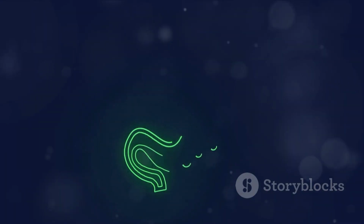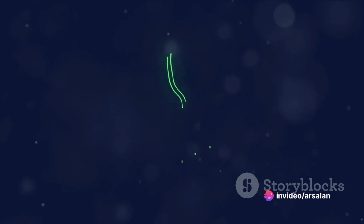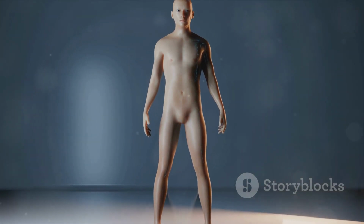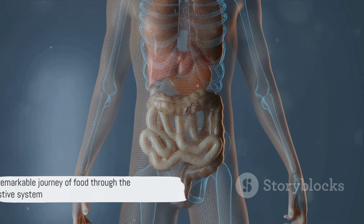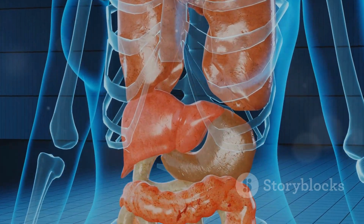The process begins with ingestion, where food enters our system. Then, in the stomach, the food is broken down by acids and enzymes. The small intestine absorbs nutrients and passes them into the bloodstream. The large intestine absorbs water, leaving waste material ready for excretion. And that, my friends, is the remarkable journey of food through your body. A process that keeps you energized and healthy every single day.